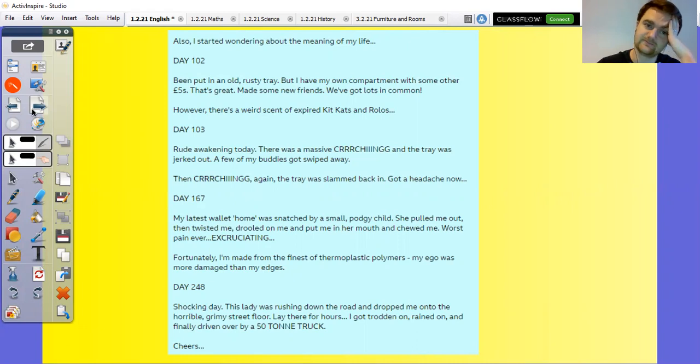Day 102. Been put in an old rusty tray, but I have my own compartment with some other £5. That's great. Made some new friends. We've got lots in common. However, there's a weird scent of expired Kit Kats and Rolos.